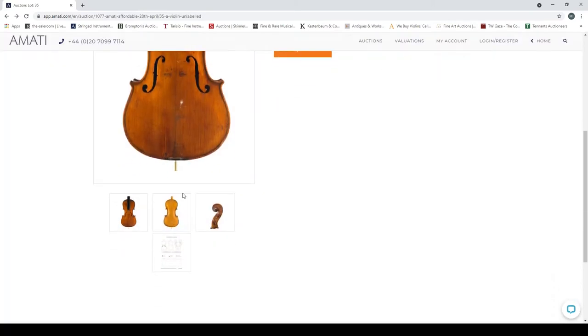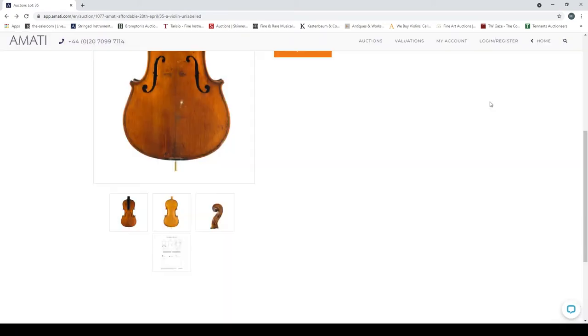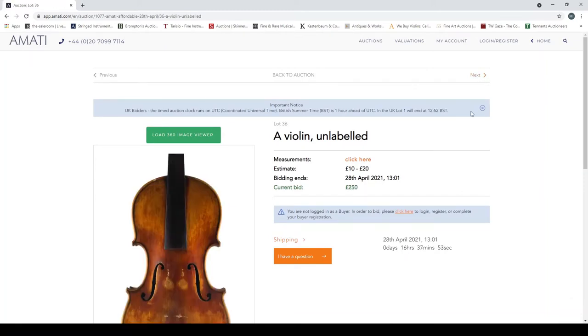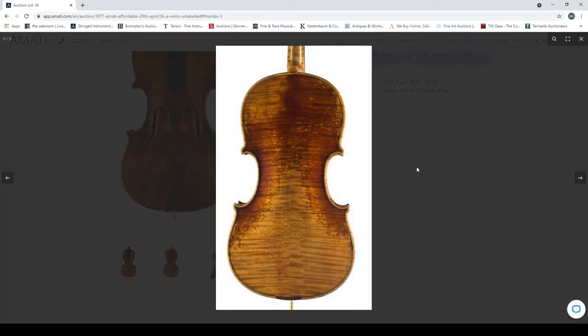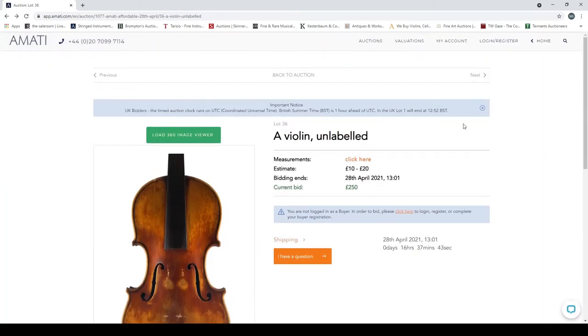That's slightly interesting. Let's have a quick look at the condition report. Open crack on the front, open crack on the scroll. That's curious. A violin unlabeled. It's gone 215. Looks like a slightly interesting varnish job. Okay.